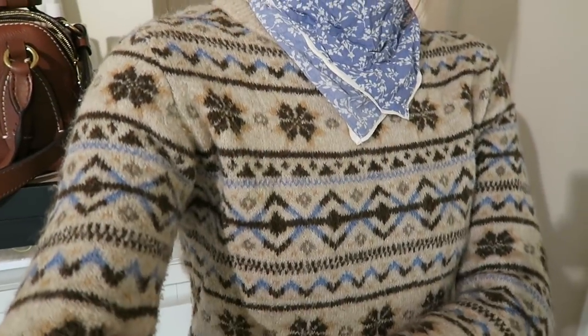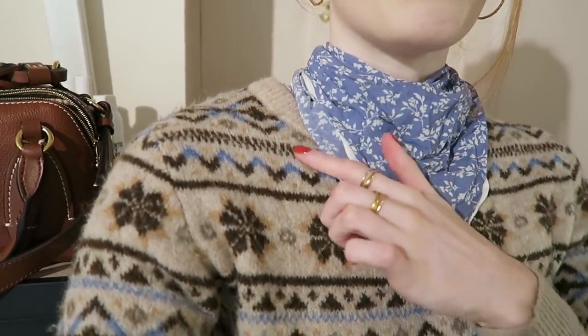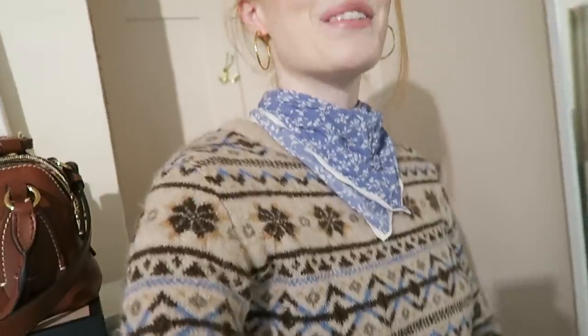I'm wearing a slightly festive jumper today. This is from Mango. I picked this up last year. And this little scarf is from Pull & Bear, and I really like how it sort of picks up the blues in the jumper. And then I've also got blue denim on, so I quite like all the little blue hints coming out of this outfit.